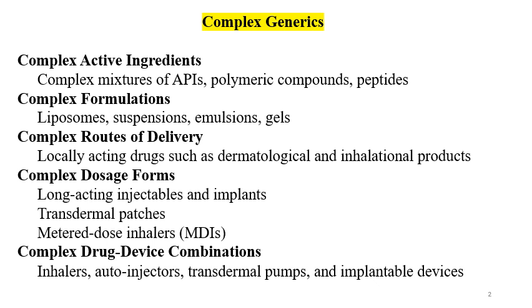So, now we will see what makes the generic products complex. This information is taken from the FDA site. US FDA has given very good information and complete clarity about the complex generics. So I have referred to that information to make this video.